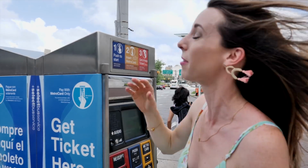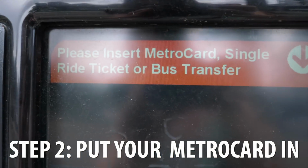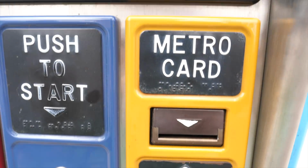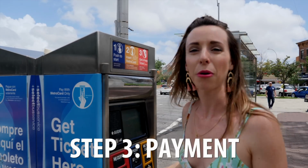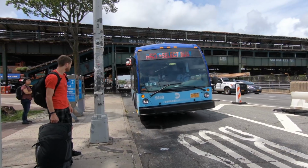It's very simple, people. First, I'm gonna press start. Next, I'm going to put my MetroCard in the machine. Then I'm going to add $2.75 on it, or if you already have money on your MetroCard like I did, it will immediately issue you this ticket. This ticket right here, this is what you put in the bus when you get on it.